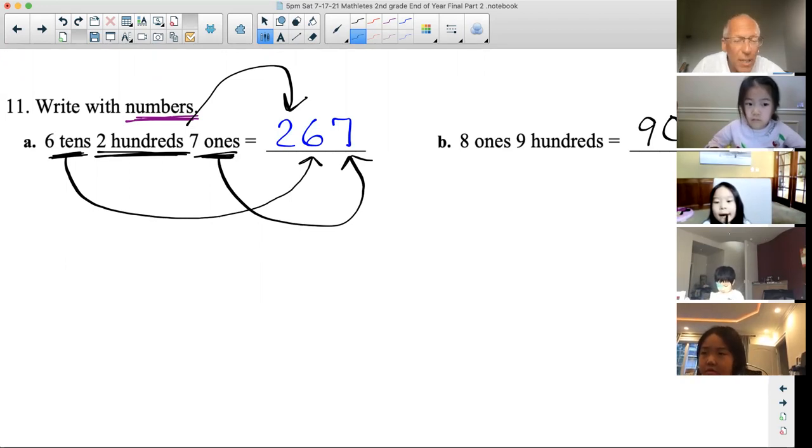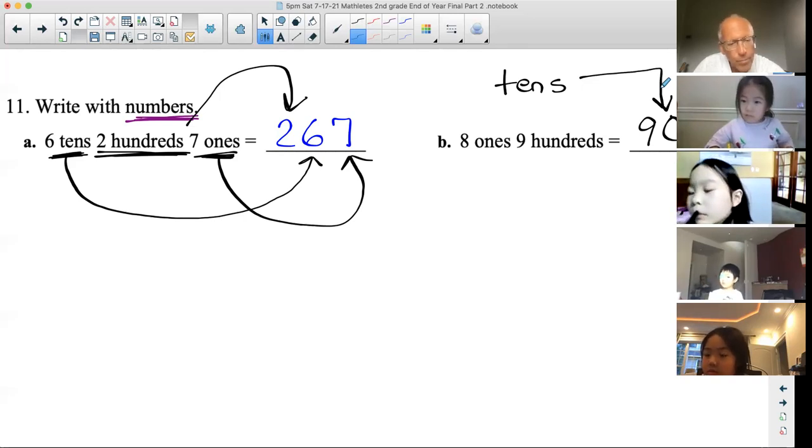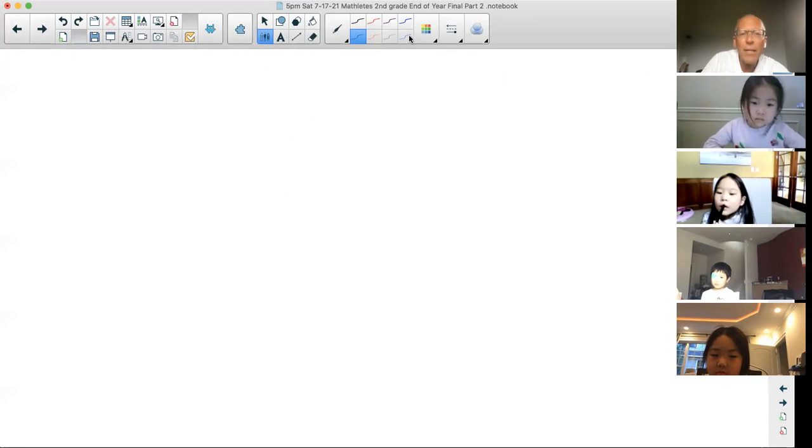Now, what was the tricky part about this, Eleanor? What was tricky? How many tens were there in this number? Eleanor, how many tens are there in that number? Zero. Right. There are zero tens in that number. 908. Valerie, beautiful job. Now I'm going to give you guys one that's a little bit harder.